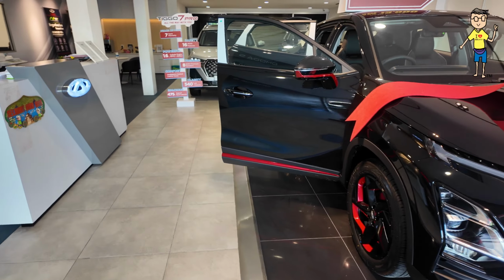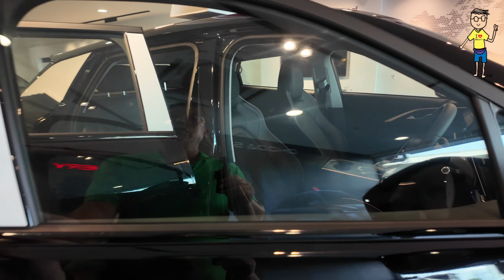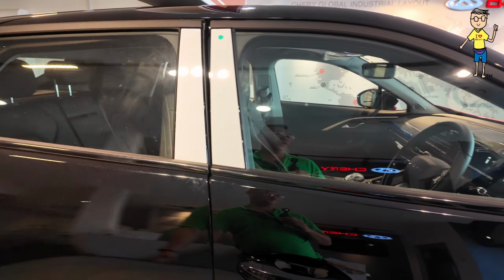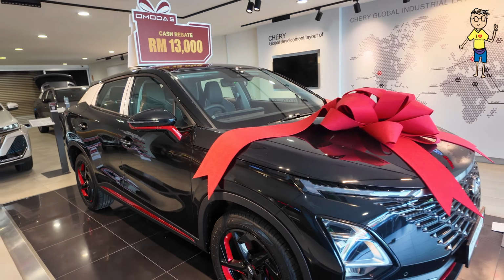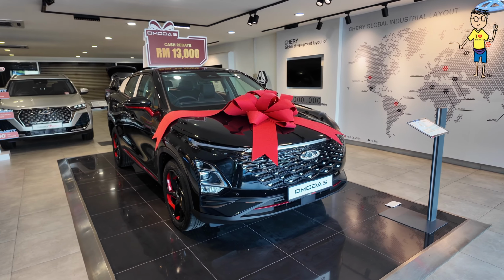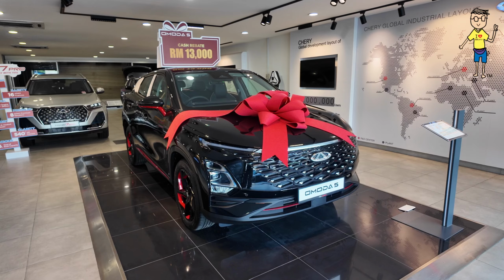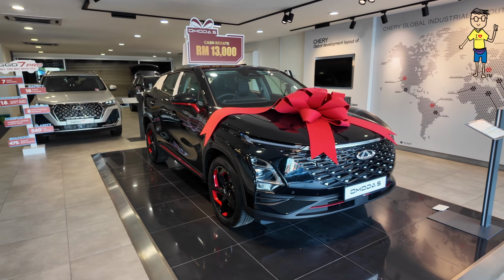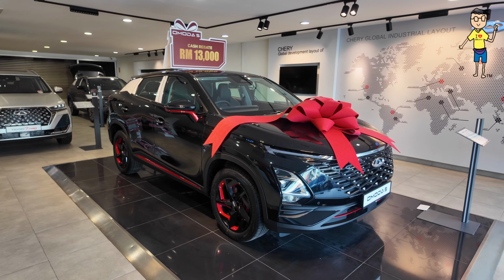Okay, you think about the Vios, the City, and then you think of this, driving a much more modern car, higher SUV, and by paying just 10,000 more. And 10,000 more over 7 years is not much. Maybe a few Starbucks in a month. Yeah, so still remains a very young, hip, and futuristic car.